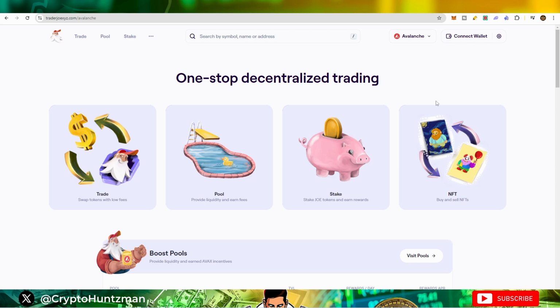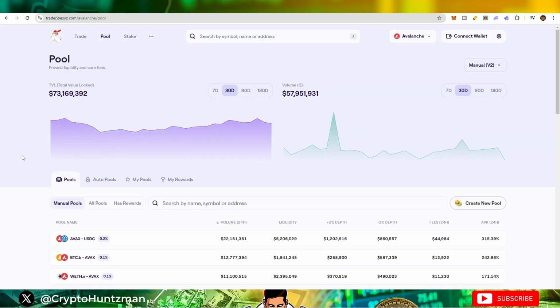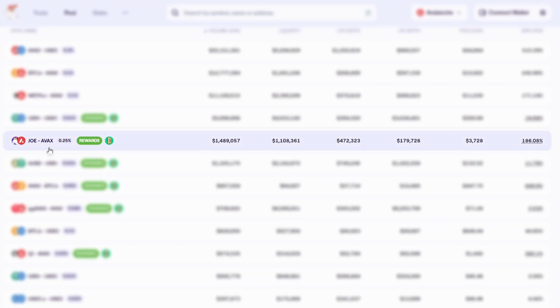I'm not going into all the information on it, but it's pretty much a DEX, a decentralized exchange. It allows you to trade, farm, stake, buy NFTs and a host of other things. And I'll probably do a deeper dive on this in a later video. But for this video we're interested in the pools, so obviously providing liquidity. At the moment, I'm interested in one. So this is the Joe and AVAX pool.